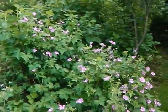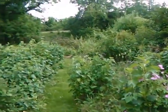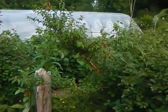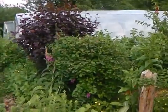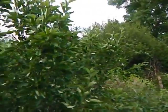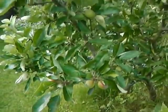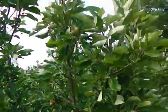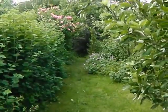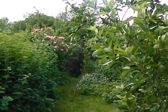Lots of flowers here as well. This is the geranium. And the fuchsia's coming out, you can just see it there. The foxgloves, now they've just gone over. Again, lots of apples here in this tree. Really good bumper harvest of fruit. And then looking back down there, you can see the second rose arch, just to the right of the original one.